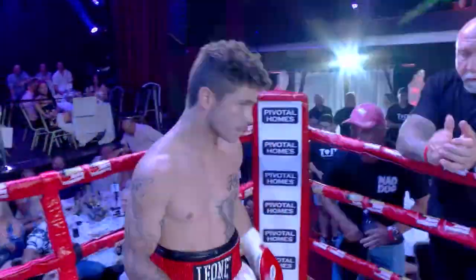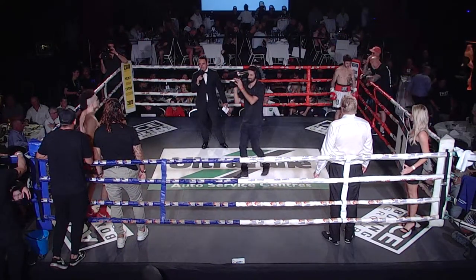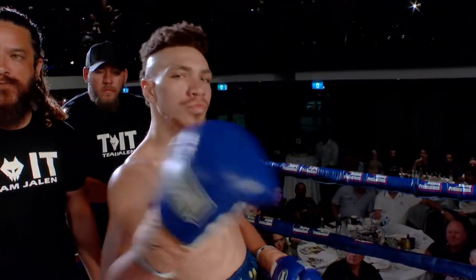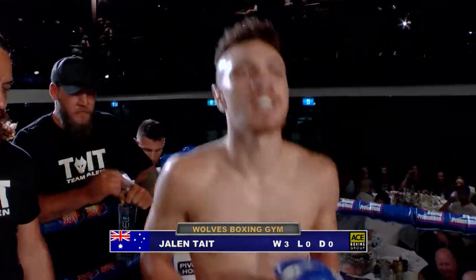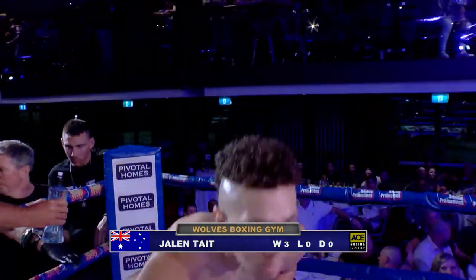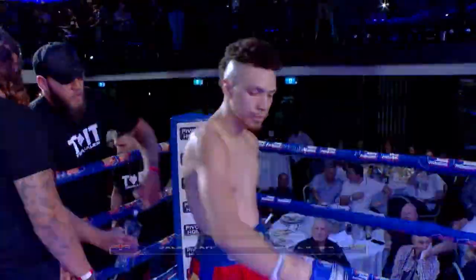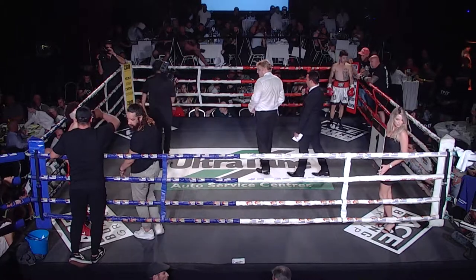Martin! And his opponent, standing across in the blue corner, tipped the scales at 57.8 kilos. From Townsville, he's trained by Tahi Tait from the Wolves of Boxing Gym. Give it up for Jalen the Wolf Tait! Referee, third man in the middle, Mr. John Watson.